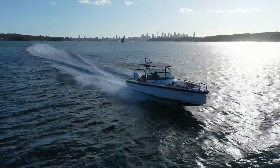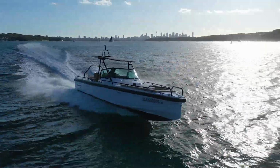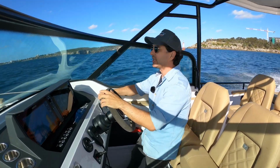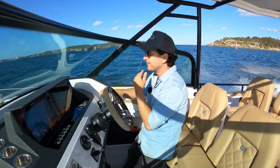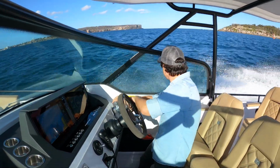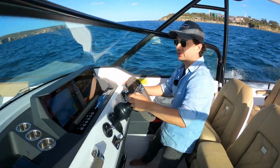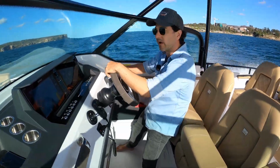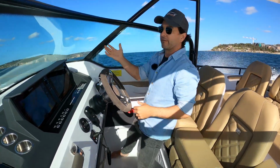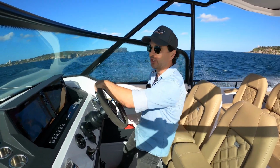And then if we get back up to that wide open, here we go, that's wide open again. 88 litres an hour at wide open throttle, giving me 43 knots. Yeah, that's amazing. So now, we've got a little bit of exposed water here. I might just do a couple of manoeuvres and talk to you about what I'm feeling. I've got waves coming in from the east. I've got wind chop behind me, and I've got some ferry wash.